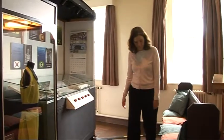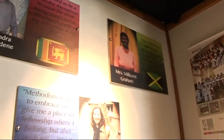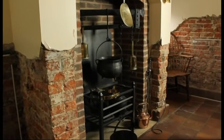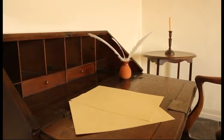This room is currently an exhibition room until we can change the floors to a more authentic material, replace the heating systems and restore the fireplace. This is where we will reenact Susanna's home school, and from where the smells and sounds of cooking will waft through the house. Then upstairs we find Samuel's study.